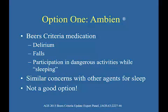So let's think about option 1, Ambien or Zolpidem. The first thing we want to realize is that Ambien is a Beers criteria medication. The Beers criteria, as I'm sure many of you are aware, are a listing of medications that might be considered inappropriate for use in older adults. Many of them have inherent risks, side effects if you will, that make them a little more dangerous in the older adult, and quite frankly, some of them are dangerous in all age groups.